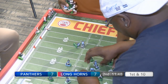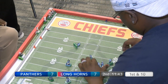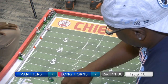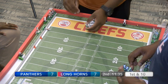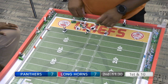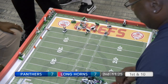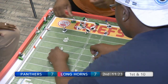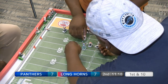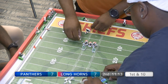So close. Longhorns will take possession at about the 22. Wow. Where's that ball spotted at? Yeah, where's the ball being spotted at? That is crazy. The ball will be spotted at the 12-yard line of the Texas Longhorns. First down and 10. Huge play. That's just the 13, my bad. Is that the 13-yard line? My depth perception is terrible. Okay, 13-yard line, first and 10.